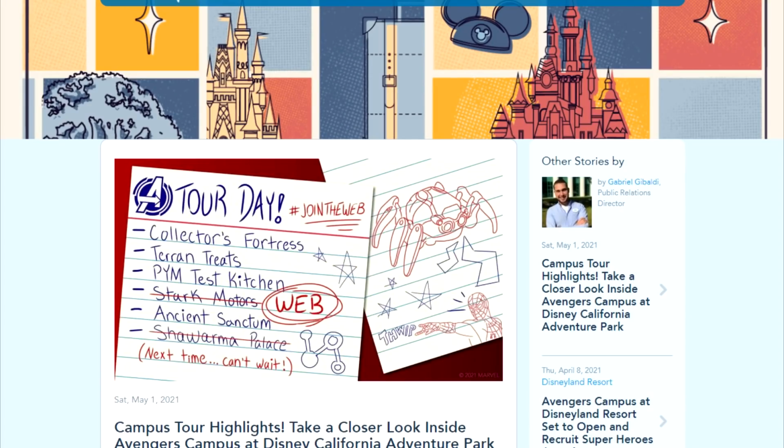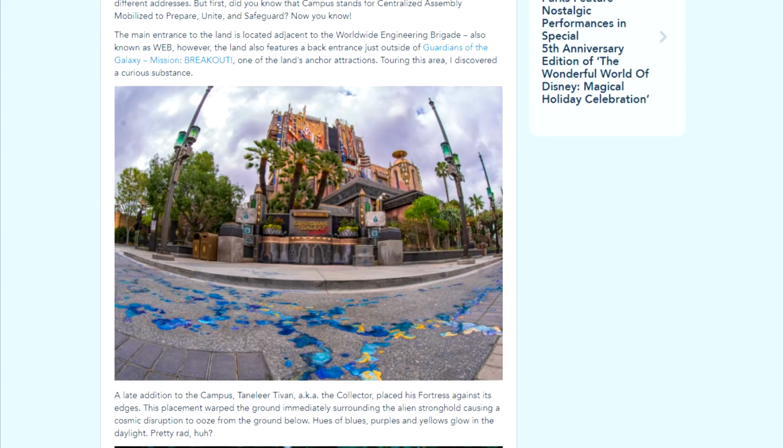Well, hello from post-production. Pausing this update right here to update you. On the day that I recorded this footage, the Disney Parks blog had also posted an update on Mission Breakout. I hadn't yet seen it. And apparently they have revealed the backstory for that ooze, where it came from.